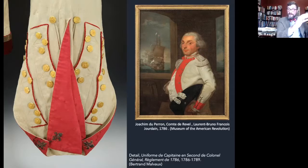So within that rational system for identification, there are exceptions, like the Royal or Princely regiments. There's an image from the Museum of the American Revolution of an officer of the Missour regiment who has a really distinctive collar tab that is totally unique in the artwork from that period.